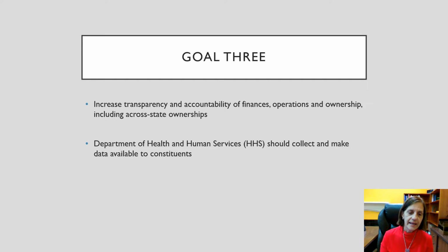Goal 3 is to increase the transparency and accountability of the finances, operations, and ownership of facilities across state ownerships. We know that there are large companies and corporations that own and manage healthcare settings across all levels of healthcare. And so this is just to increase the awareness. The Department of Health and Human Services would collect the data and make it available to constituents. This is recommended to be online.